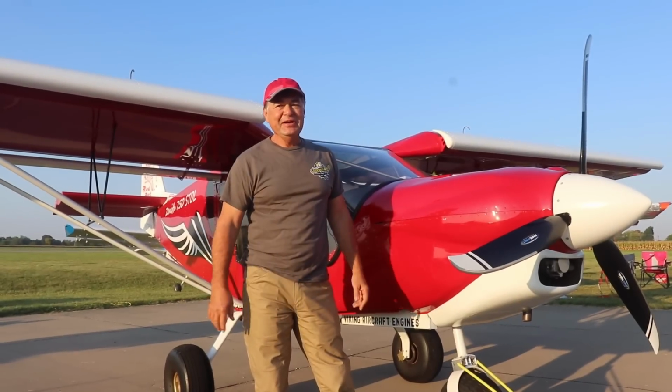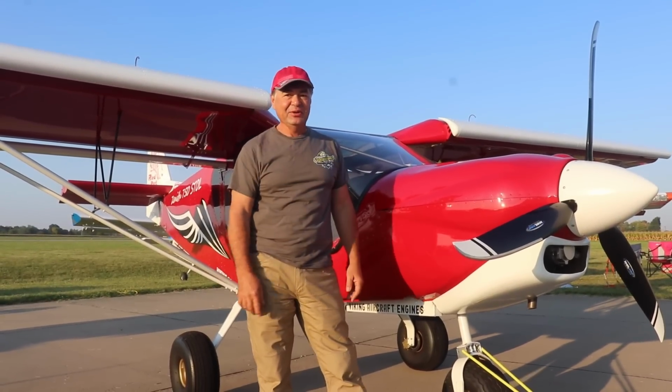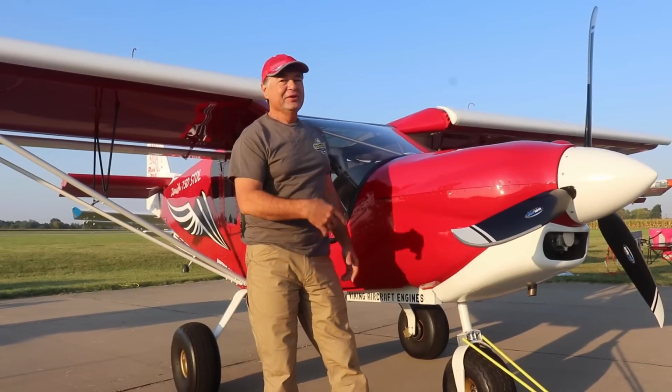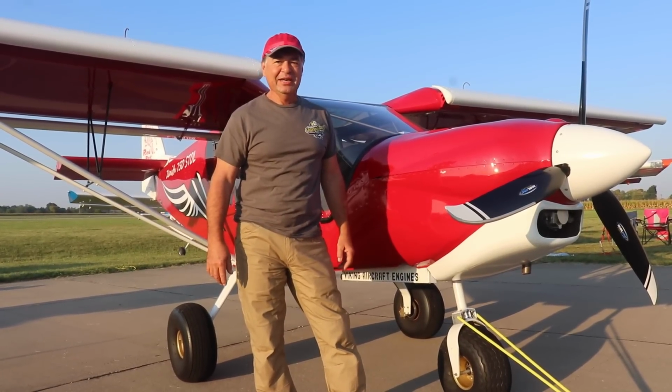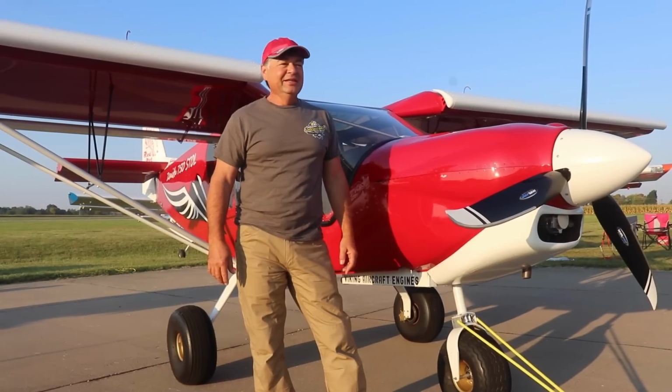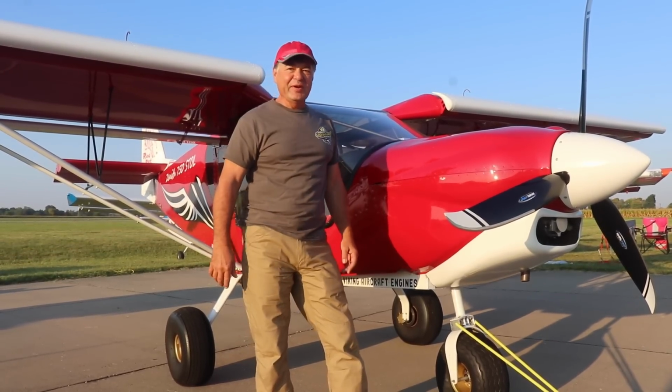My name's Paul Gaypart. I'm from Campbellsville, Kentucky, and I built a 750 STOL with a Viking 130 engine in it. 2020 is when I got my airworthiness on it. I built it in 6 months, but it's still a pretty bird. Its name is Red Rat.